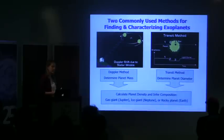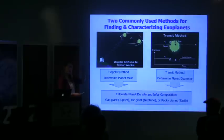So the first is we can look at the Doppler wobble of the host star. As the planet goes around the star, it tugs it back and forth in its orbit. We can see the Doppler shift of that star. And the amplitude of that Doppler shift tells us m sin i, where m is the mass of the planet and i is the inclination of the orbit. So remember, we don't know the orientation of the system we're looking at.